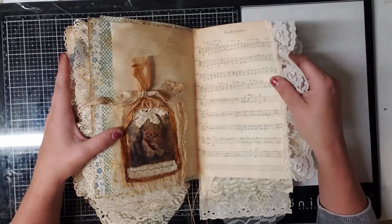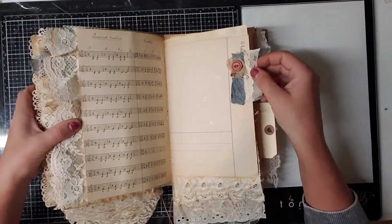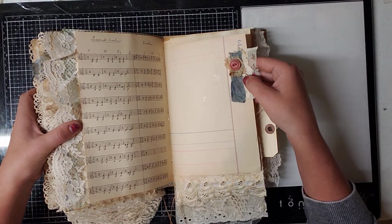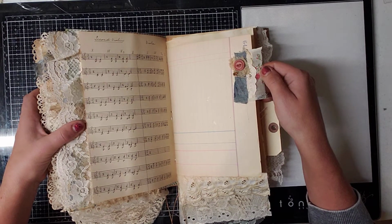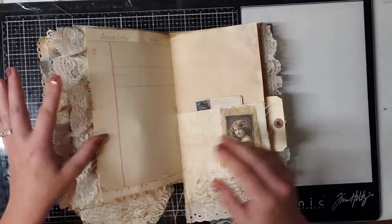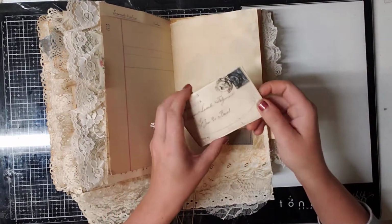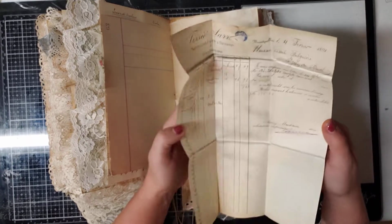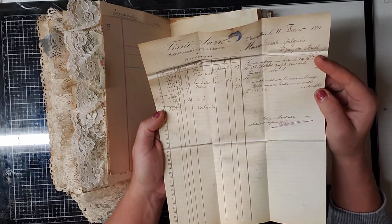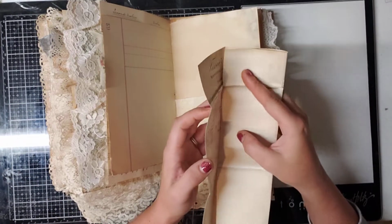Here we have some orchestration paper that's vintage with some lace. Here we just have another little cluster with safety pin and a button and some seam binding and a doily. Over here we have a fabric pocket that I made. And inside of it is another piece of French. It's a French letter. I can't read it because it's in French. Just say 1891.